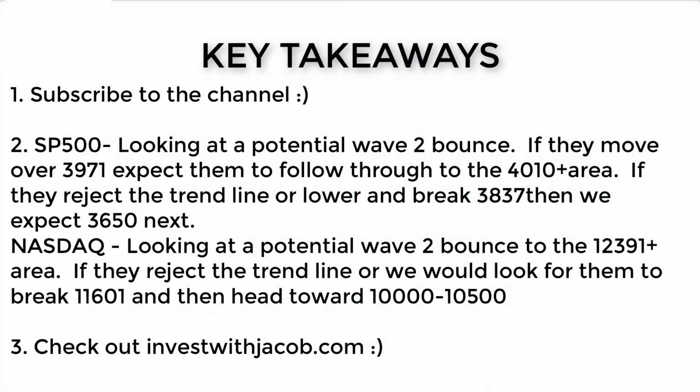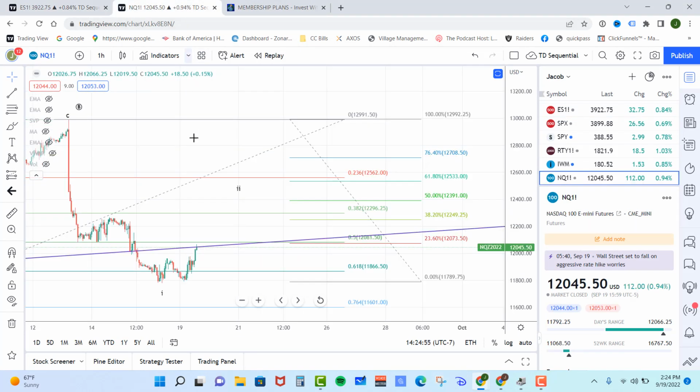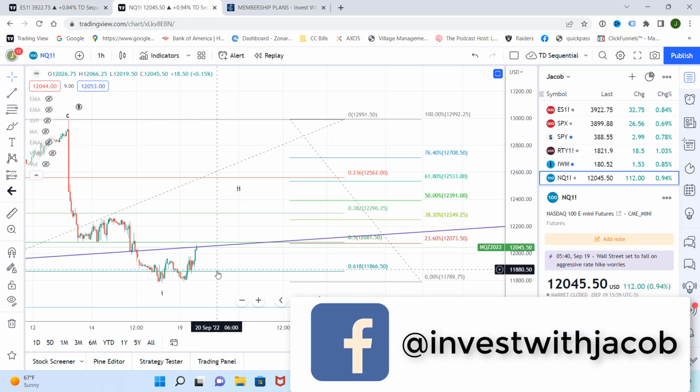Key takeaways for today. Okay, for the ES, really, if they push over 39.71, then we would expect them to go ahead and push through 40.10 or 40.49 for that wave 2. Otherwise, they could reject at this trend line or lower and push down towards that 36.50 area before we see a bounce.